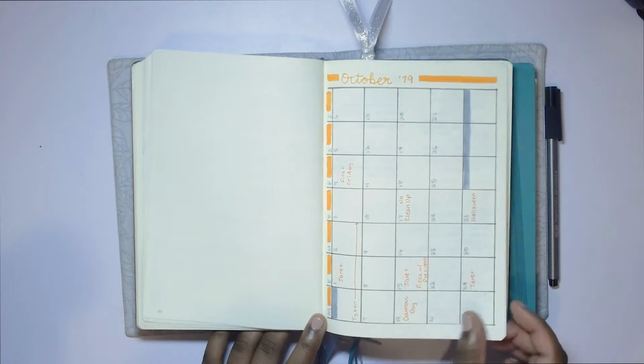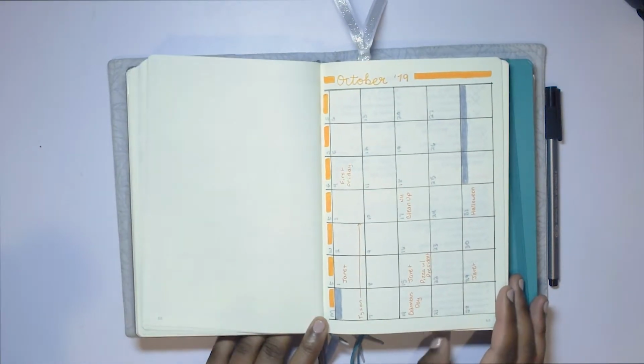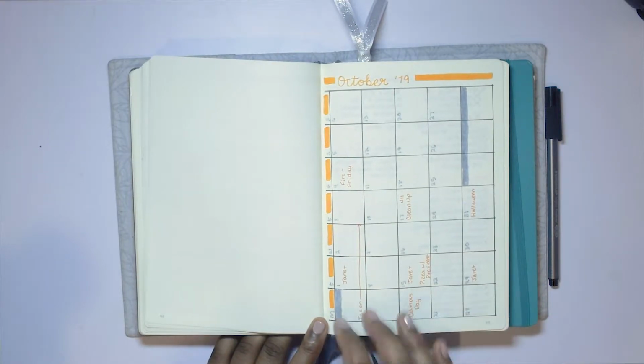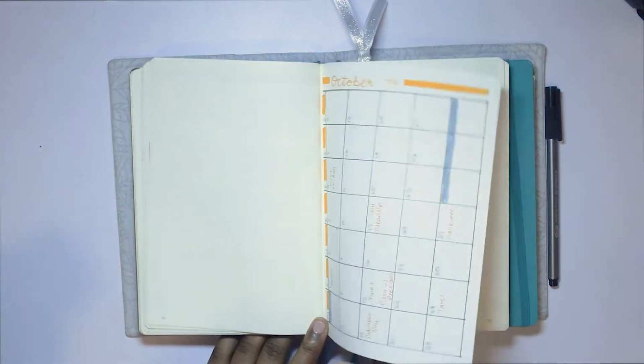But this was my October spread, and it's another big calendar, but I don't like the fact that I have to turn it to really look at it. So I definitely, for November, want to go back to the big two-page calendar.